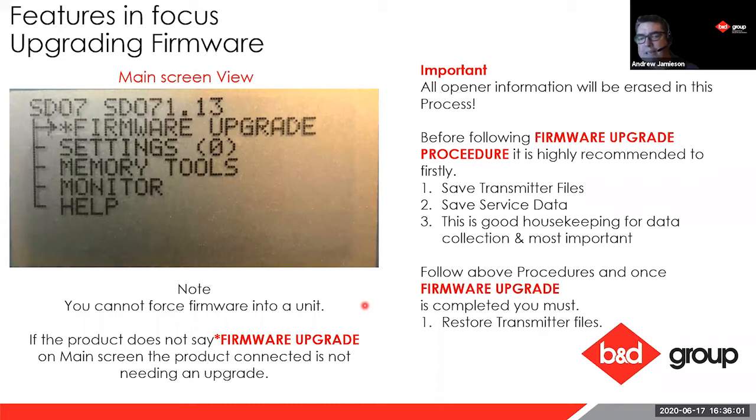But if it does not say it on the screen, you cannot force new firmware into it. If it says no firmware, or it does not say this firmware upgrade, it means they've looked at each other and said, we're all good, and you can't force new firmware in. So that's the first point here. You cannot force firmware into a unit. It either wants it or it doesn't want it.